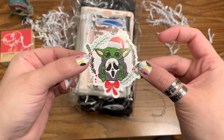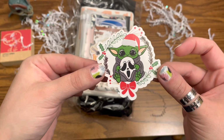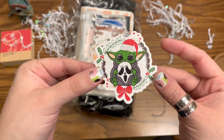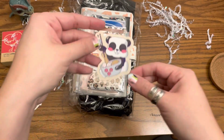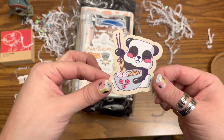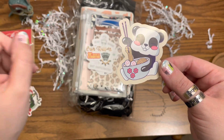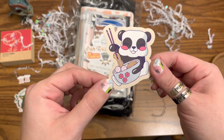I am a Star Wars fan, and so I love this little Grogu. It's like Christmas and Halloween mixed. How cute is that? Oh, we have a panda with a noodle bowl. Now this could be ramen, it could be pho, it could be either or, but I am a fan of pho. So I am gonna say that this is pho.